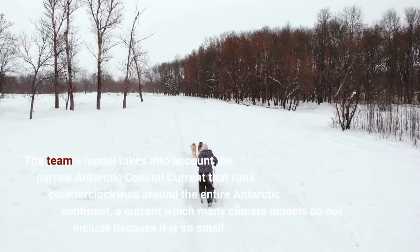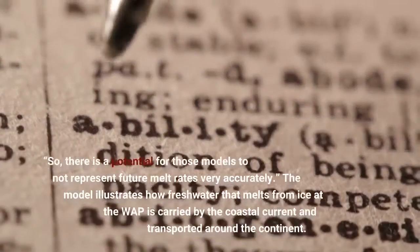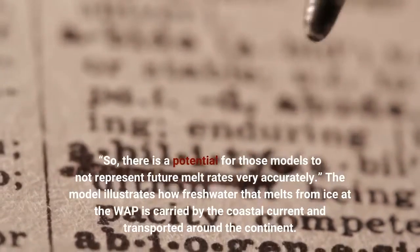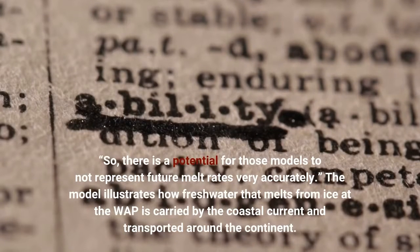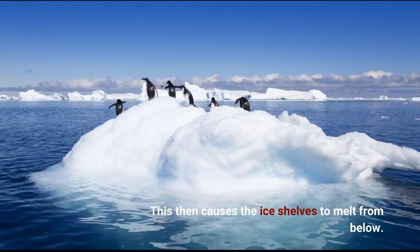The team's model takes into account the narrow Antarctic coastal current that runs counterclockwise around the entire Antarctic continent, a current which many climate models do not include because it is so small. So, there is a potential for those models to not represent future melt rates very accurately. The model illustrates how freshwater that melts from ice at the WAP is carried by the coastal current and transported around the continent. This then causes the ice shelves to melt from below.